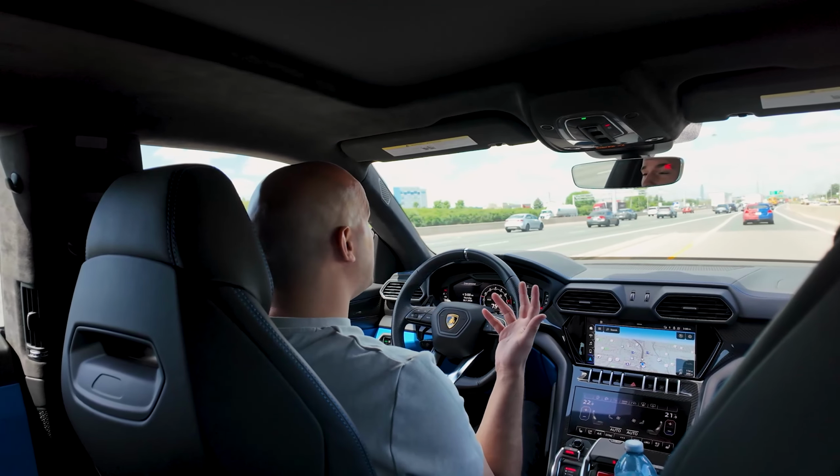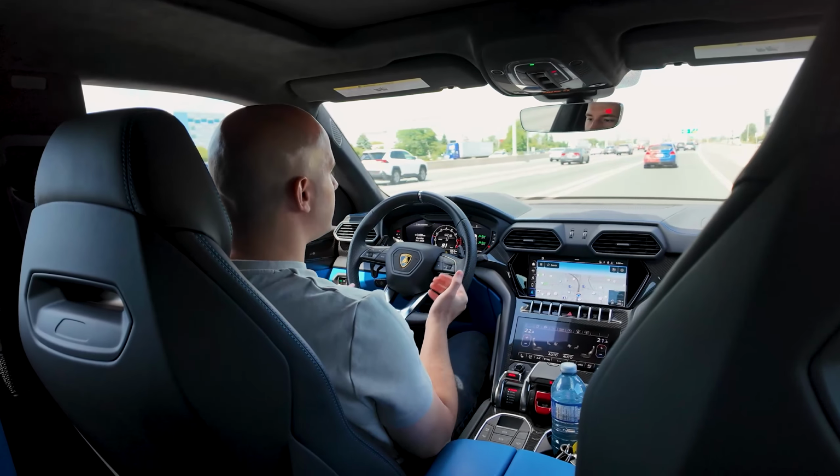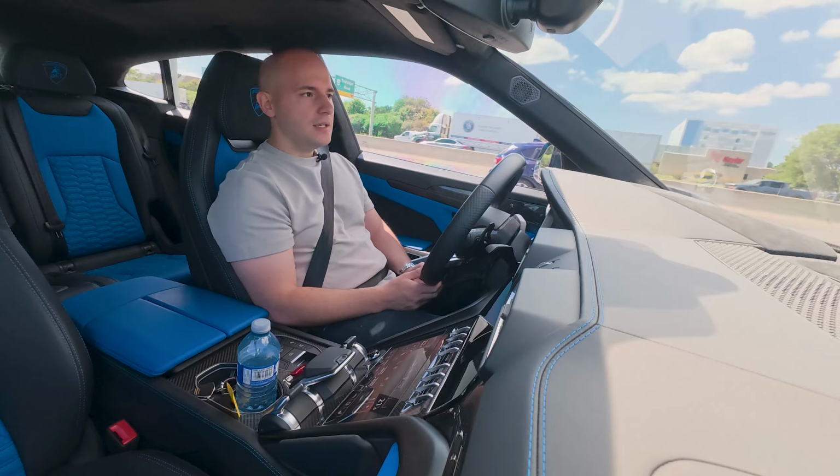So it is a lot more money up front, yes, but I think when you're trading it in and you look at the actual cost of what you spent on the vehicle, you'd be pretty impressed how much you're spending.